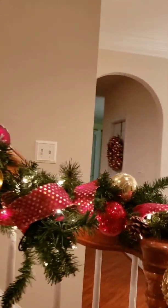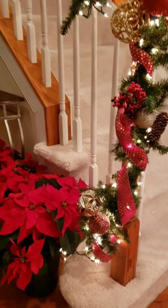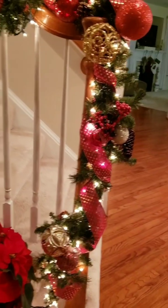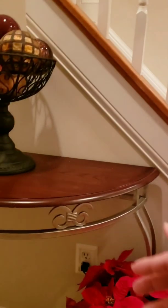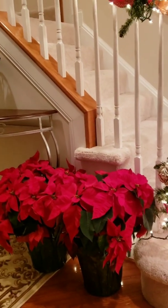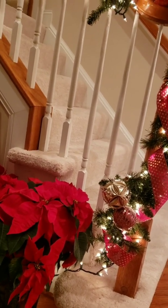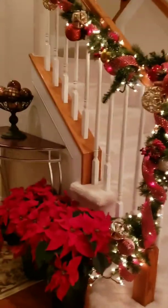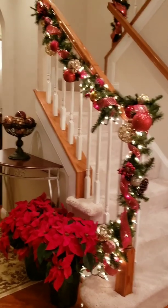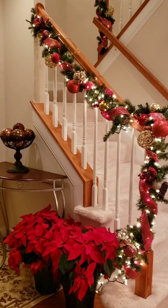One of the things I did want to discuss is the cord for the lighting. So the garland comes all the way down, but of course we always have to deal with cords. What I've done, because of the placement of the outlet, which is here behind this table, is I've added a couple of poinsettias, which are doing a great job of helping to hide that cord. There's still a teeny bit of cord showing, but really the overall effect is so amazing that you really don't notice that tiny bit of cord. And I think the poinsettias do a great job of accenting the garland and also doing a great job of hiding most of that cord.